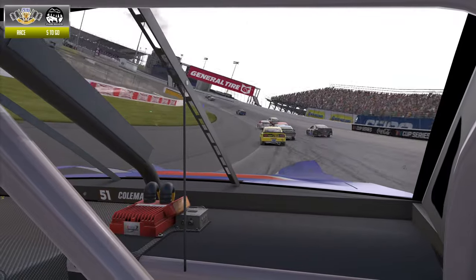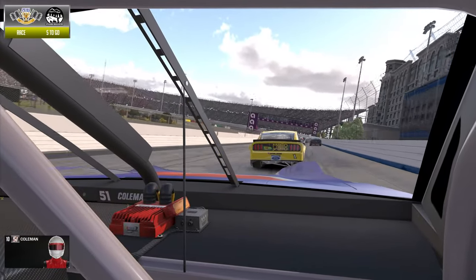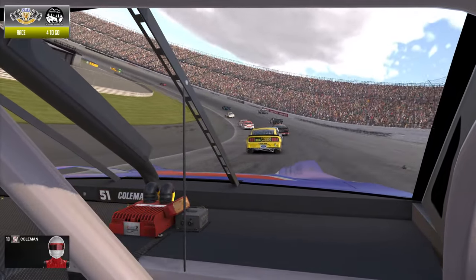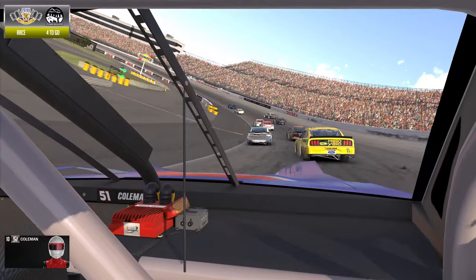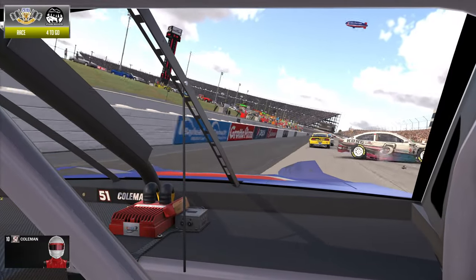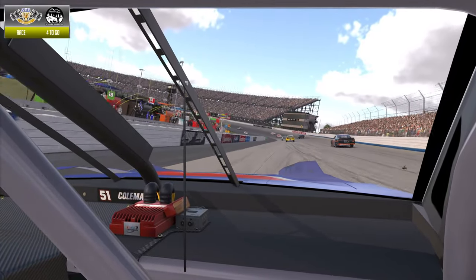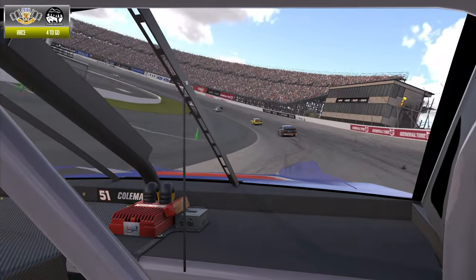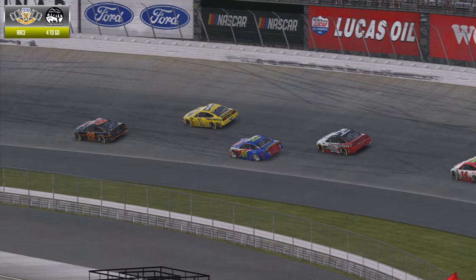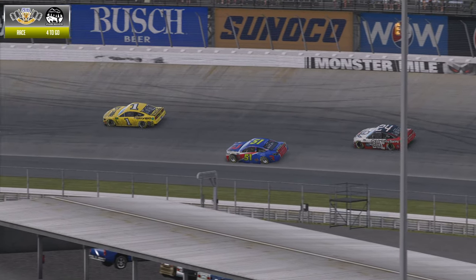Watch this. On board with Coleman, who took it to the bottom of the wall. Oh, they about got tangled up on the backstretch. Yeah, right about here, you see the five of Grant get loose. Ooh, boom! Just squeezing by on the wall. Just squeezing for Coleman. And what a run for these guys, too. It shows the talent here.